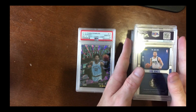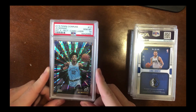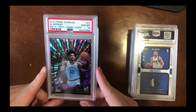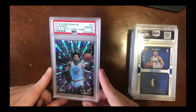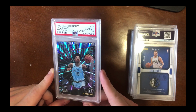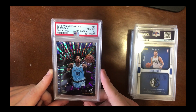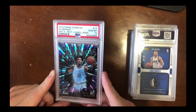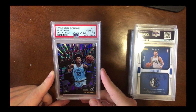So my Zion didn't hit PSA 10, but my jaw did, and it really, really did. This card is freaking nasty, man. This is the Panini Donruss Ja Morant Great Expectations Camo Laser PSA 10, numbered 2 of 10. So, man, I feel like such a nerd just saying that, but my gosh, this card is sick. This is like something you want to put up on a bookshelf, to display like a comic. It just has that comic vibe to it.